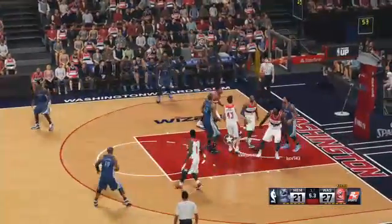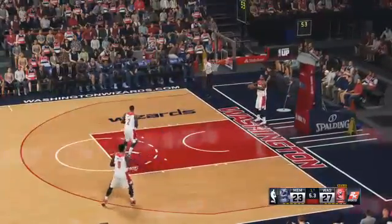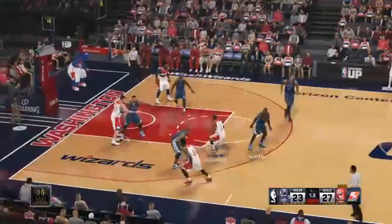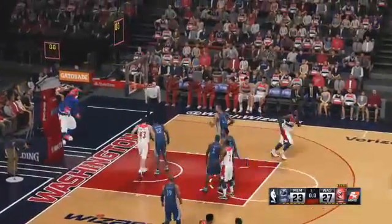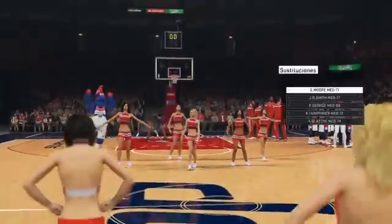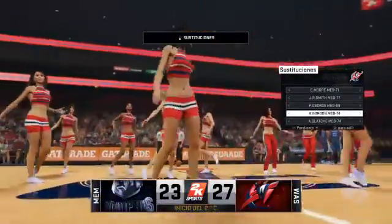Here's Morris. Uses the glass to finish the layup. What an impossible shot to block in the post. The defender, giving up so much size, there's no way he's going to get a hand on it. And that concludes the first quarter. And the first quarter is in the books. Second about ready to get underway.